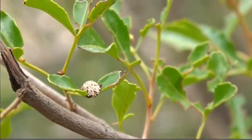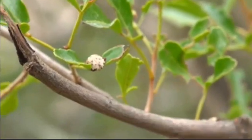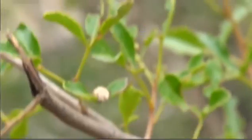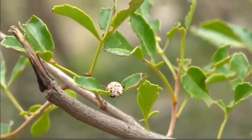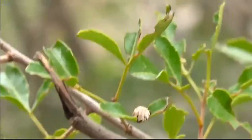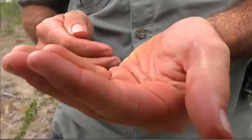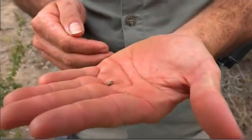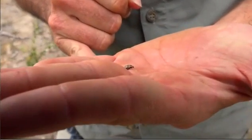Now what I will do is try and capture one. I'll try and capture the one that VM's actually looking at, because he's not going to be the easiest one. Stay there, VM, don't move. I'll capture this one here. I've got him. Now, I'll open my hand. If he leaps, you will be able to see. There. There you can see the very big legs. Huge legs that he's got.